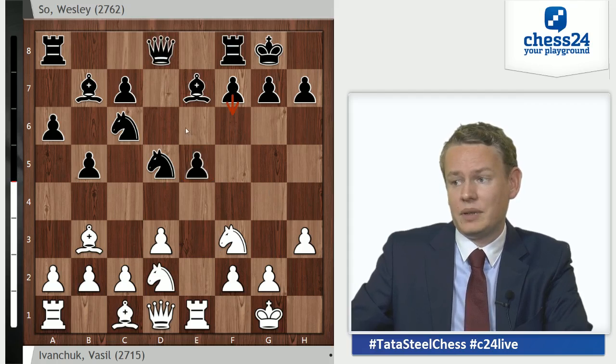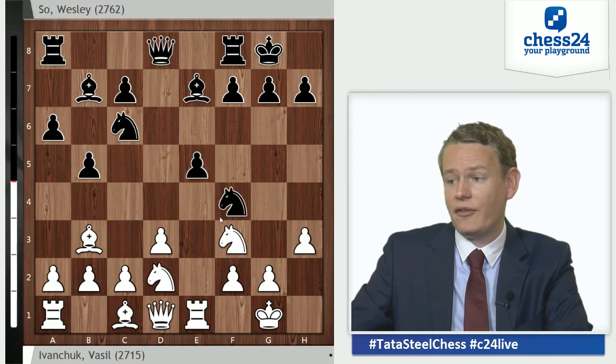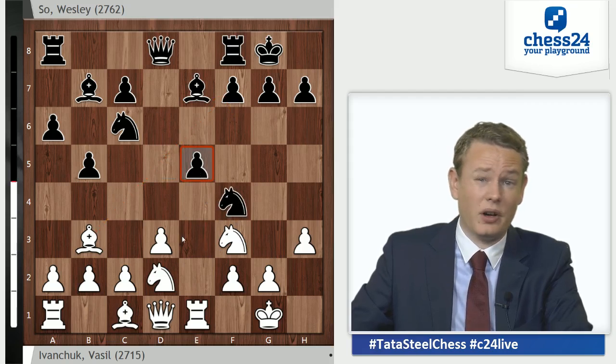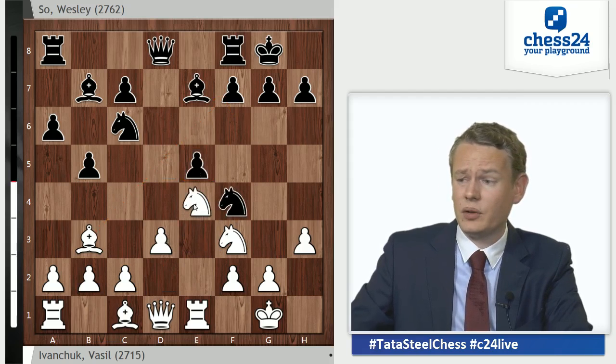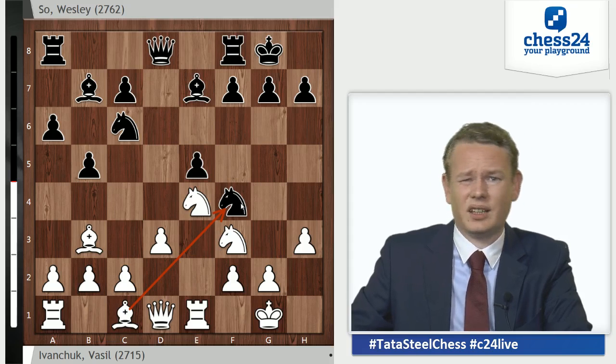Before that, black was normally playing f6, defending this pawn, but slightly weakening this diagonal, or the move knight to f4, which looks nice and active, also indirectly defending the pawn. But it had the drawback that white goes knight to e4, followed by bishop takes f4. That's slightly unpleasant for black.